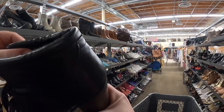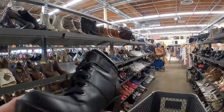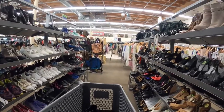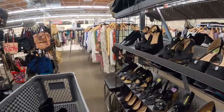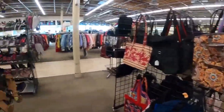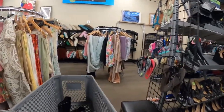These boots were awesome. I love the style, the platform boots, but they were the brand Just Fab, and they're not worth a whole lot. They don't resell for a whole lot. I did look up comps just to be sure because I fell in love with them. They looked amazing, but I did decide to pass on them. I'm always running into things with my cart.